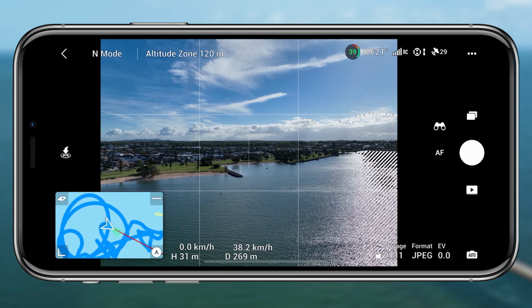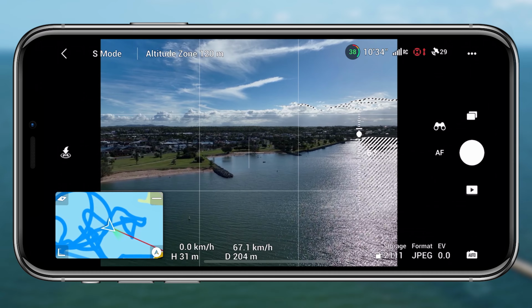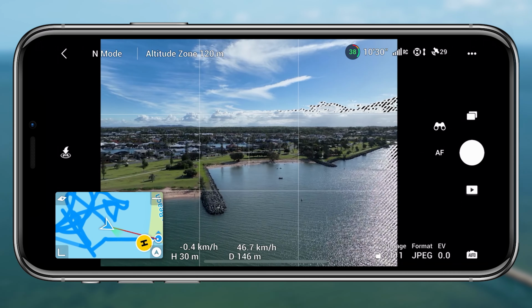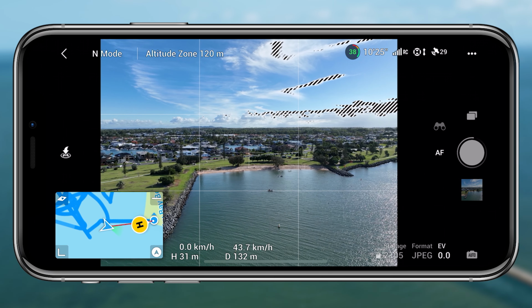Even if I could make it 0.5 of a second between each photo, that would actually make it something useful. I could start moving around a subject and capture some unique photos but still in that burst setting. So something that hopefully DJI will consider in the future.